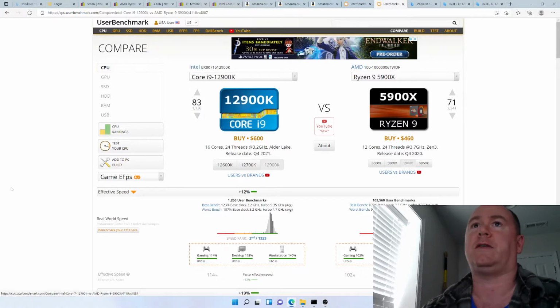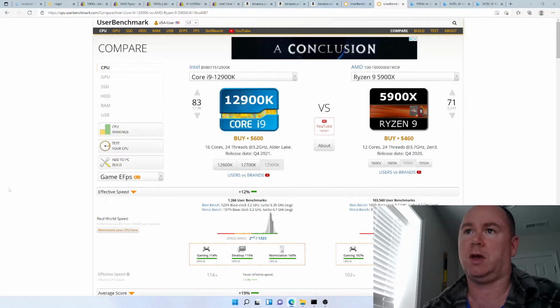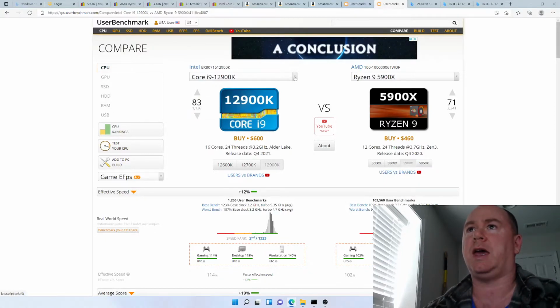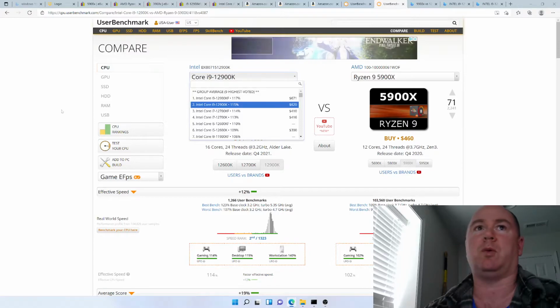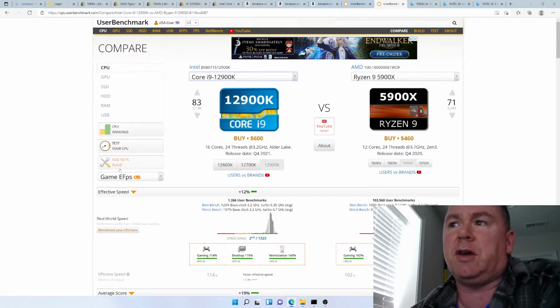Let's look at 12900K versus 5900X. So you see, this is potentially the second best CPU available. Now, the KF, they've got it ranked number 1, but there aren't enough of those that have been purchased to really give you a good idea who's really number 1, who's number 2.